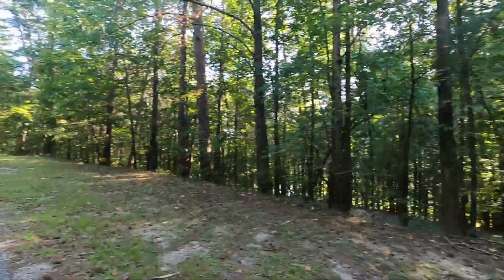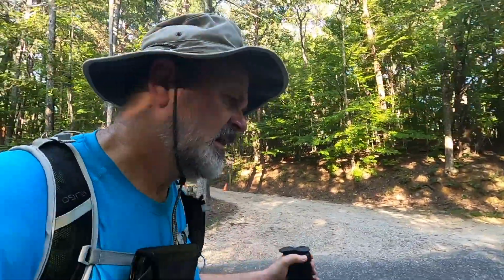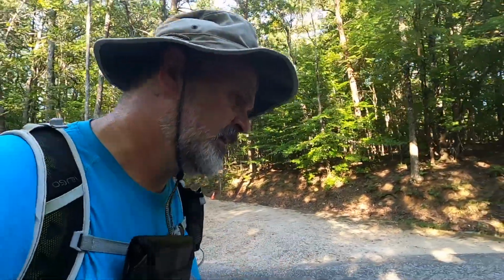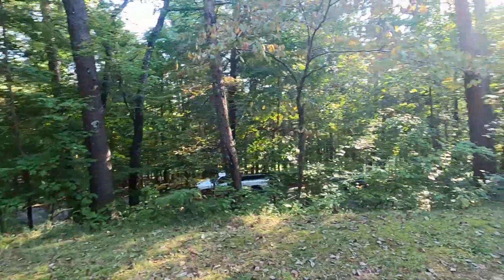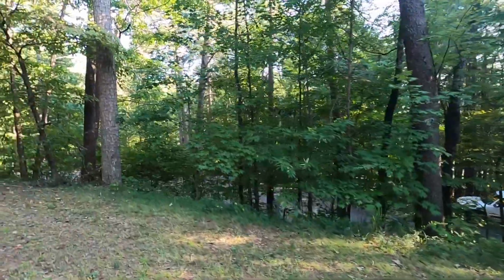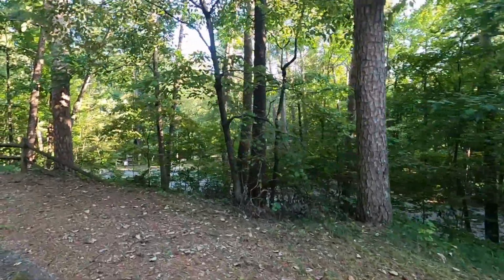Somebody's coming up behind me in a car. Looking at that first loop, I don't think they even opened that this year. There may be some people either fishing or swimming. The swimming area is down there. This is the campground that me and Bubba came and camped at earlier this year.